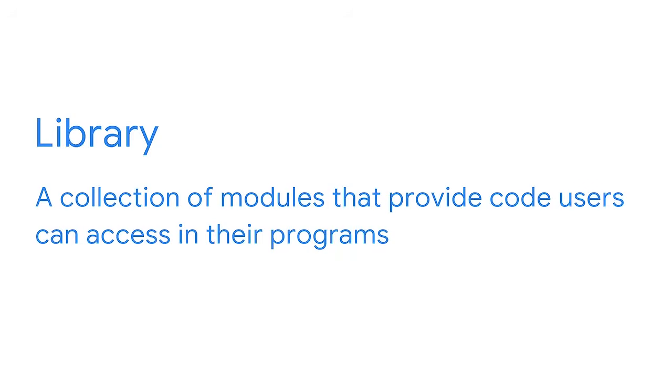Hello again. Previously, we learned about built-in functions in Python. Built-in functions come standard with every version of Python and consist of functions such as print, type, max, and many more. To access additional pre-built functions, you can import a library. A library is a collection of modules that provide code users can access in their programs.